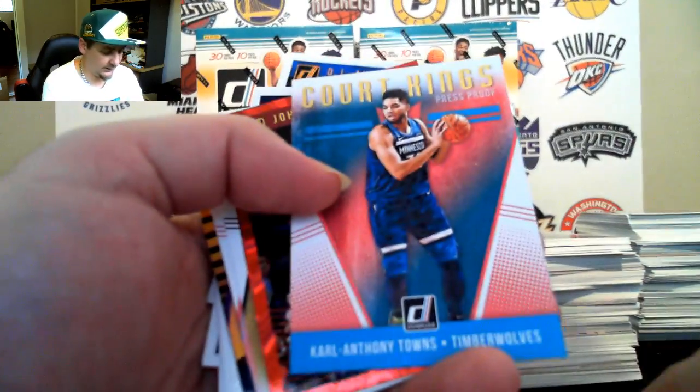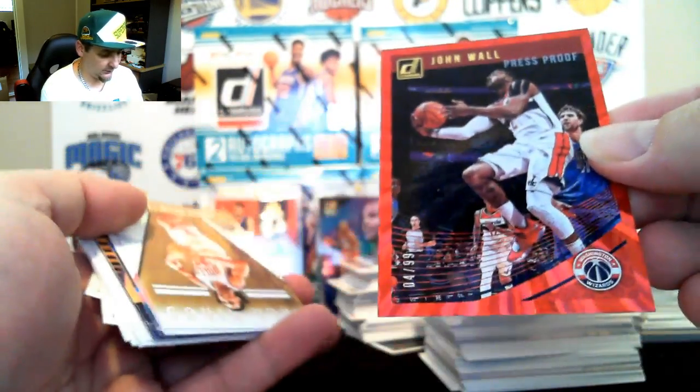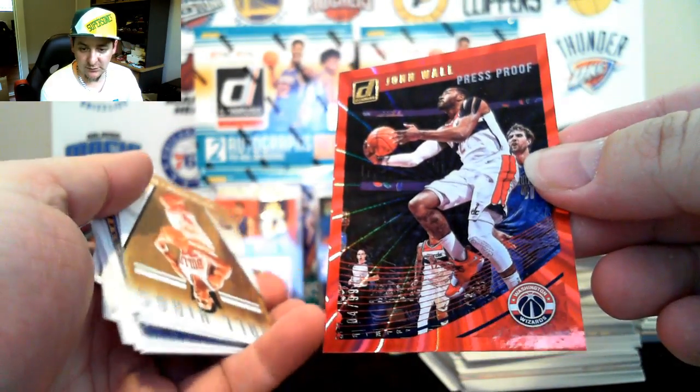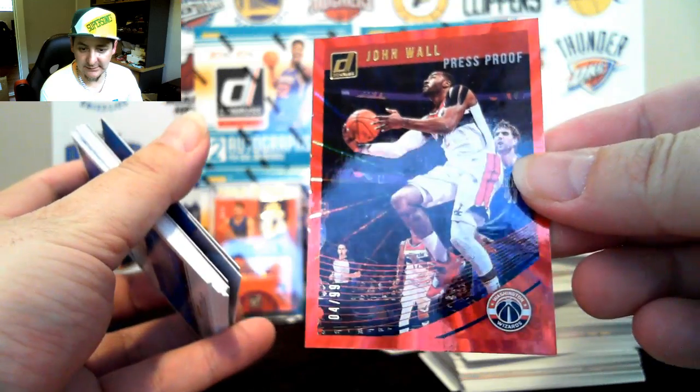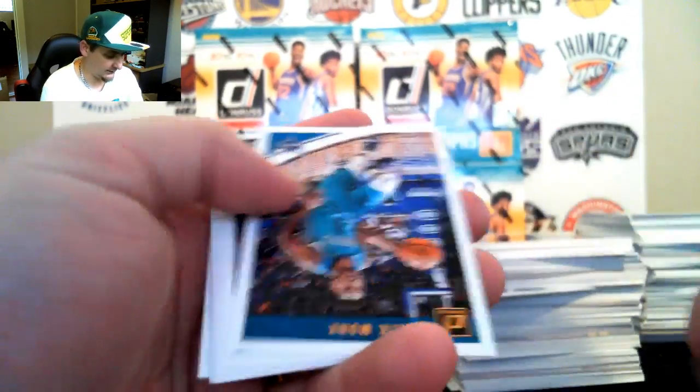Press proof Court Kings, Karl-Anthony Towns. Press proof number 99, 4 of John Wall for the Wizards, Gunner Lane. Pippen, CJ McCollum, Harden, Mitchell, Ray Allen.